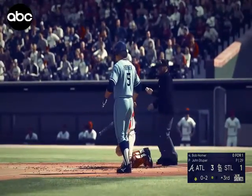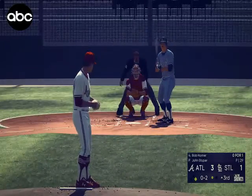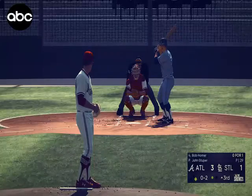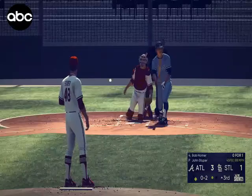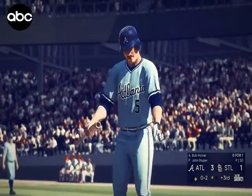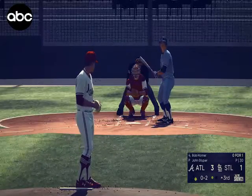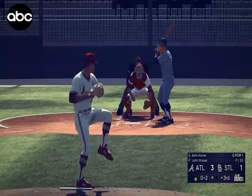Don't be shocked if this pitcher tries to go a little bit further outside the zone. 3 foul balls in a row. He wants to get a swing and a miss on this next pitch. Another foul ball, and this battle will continue. Hoping to send him packing.